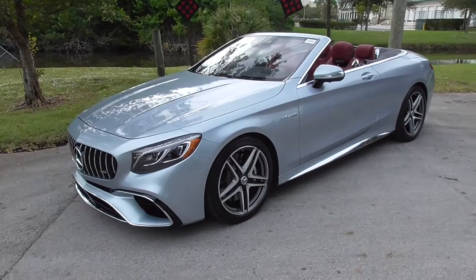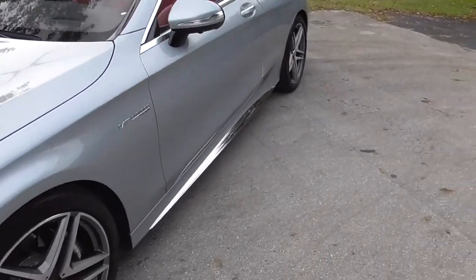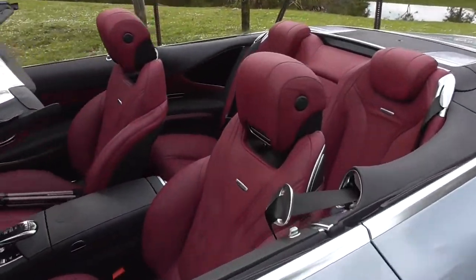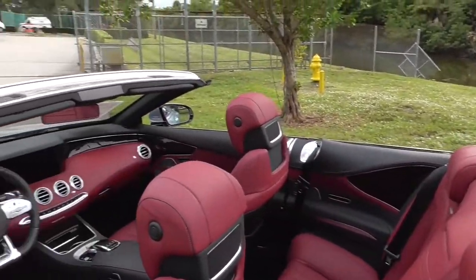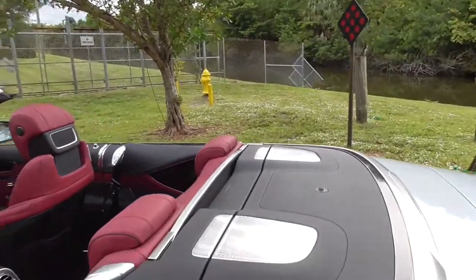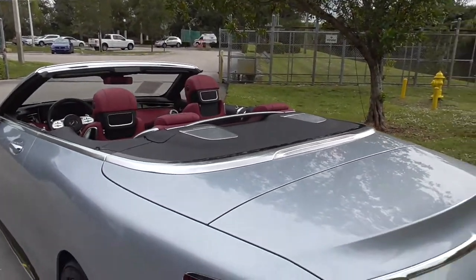All right, here she is, the 2018 Mercedes-AMG S63 Cabriolet. This example is finished in Diamond Silver Metallic over that amazing Bengal Red over black interior. Now, the Cabriolet in the name is for a convertible. This is a two-door, four-seater soft-top convertible. The soft-top will retract into the trunk area, between the rear seats and the trunk, and we'll show you that in a second.